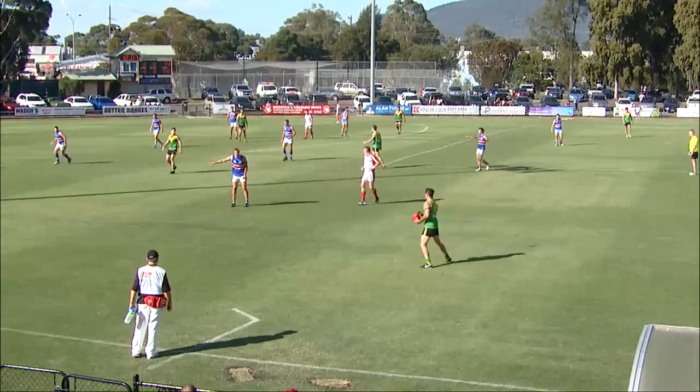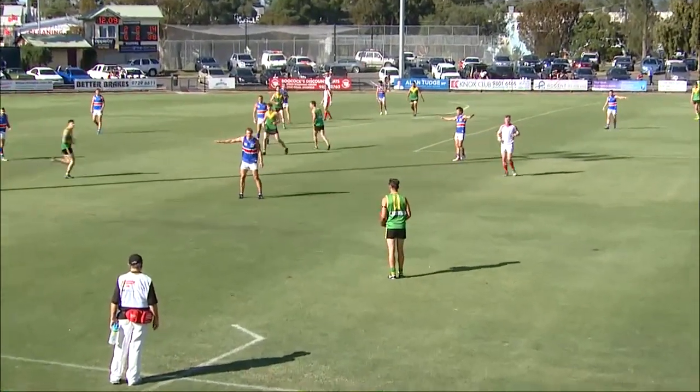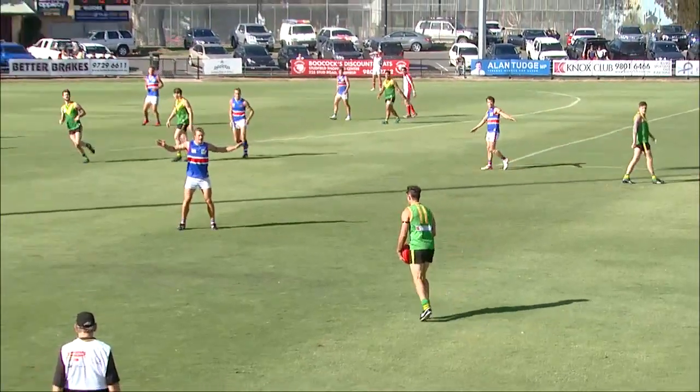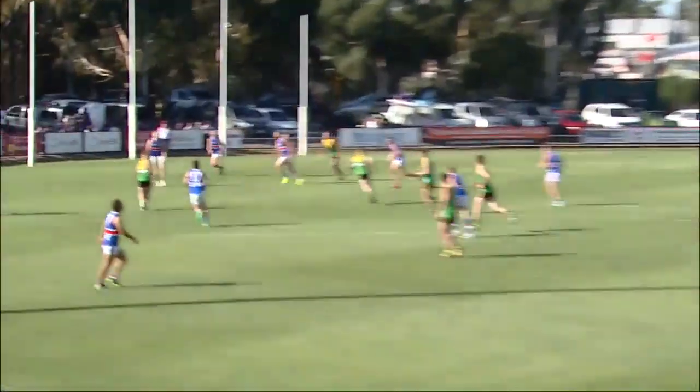He put his head over it, first to get there, and the players come over the top of him and infringed him. We can't go long. No, you can't go long. They'll be outmarked down there. Yeah. He kicks it in the pocket.